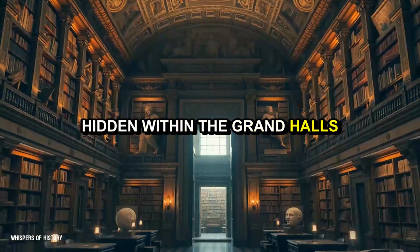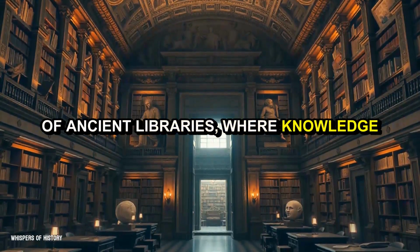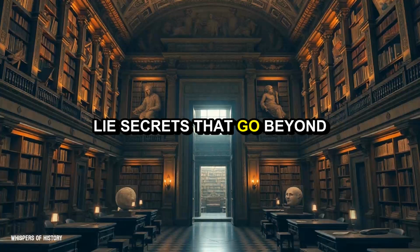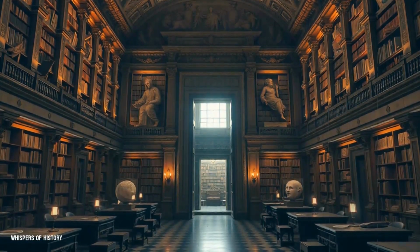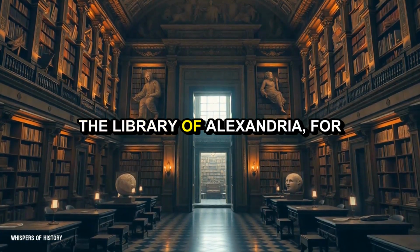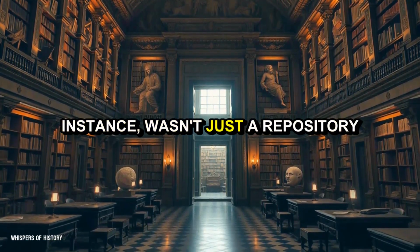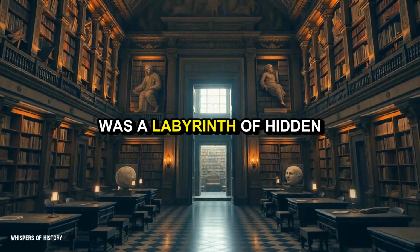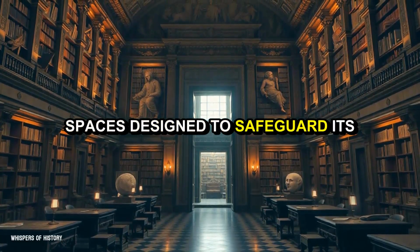Hidden within the grand halls of ancient libraries, where knowledge was meticulously collected and preserved, lie secrets that go beyond the written word. The Library of Alexandria, for instance, wasn't just a repository of scrolls and manuscripts, it was a labyrinth of hidden spaces designed to safeguard its treasures.